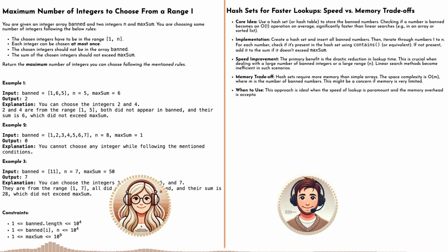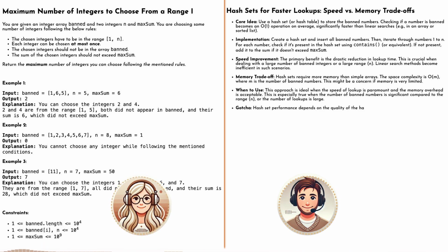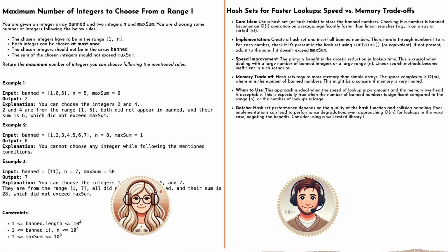But let's not forget about the computational cost of sorting, especially with that initial sorting step in binary search. Right, sorting does add some overhead, especially if our list of banned numbers is massive. Is there a way we could avoid sorting altogether and still achieve efficient lookups for those banned numbers? There is. And this is where another powerful data structure comes into play, the hash set.